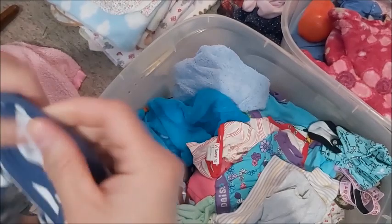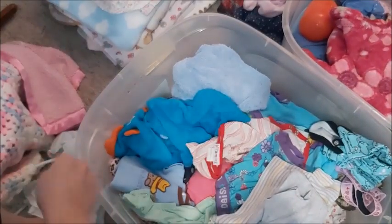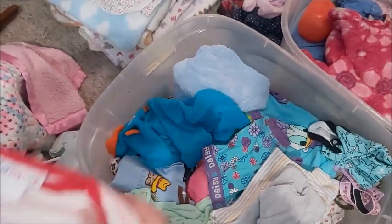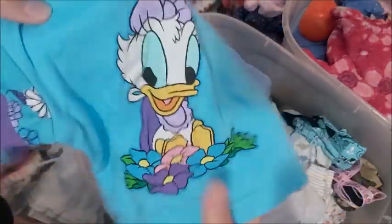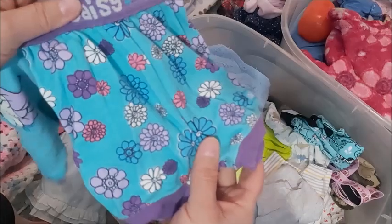A long sleeve. Is this preemie? Yep. Preemie boys. Ooh, I have a twin set. That's cool. I do have twin preemies. Girl, oh, this is an outfit. I remember when Bronte wore this. She's in my bedroom, Bronte.